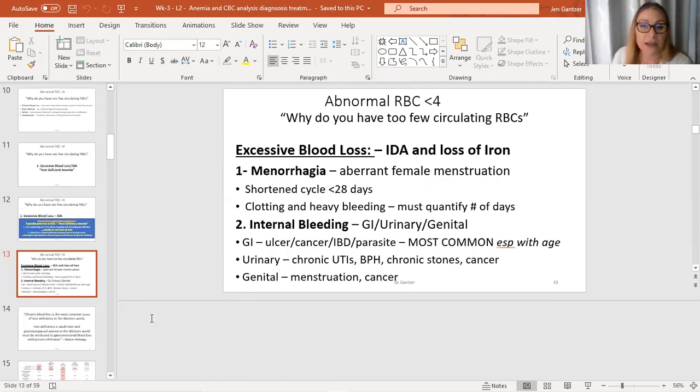So you quantify female menstruation heavy clotting with how many super tampons you are soaking an hour, and can you make it through the night? Those are the clinical questions that I want you thinking about when I test you, okay?